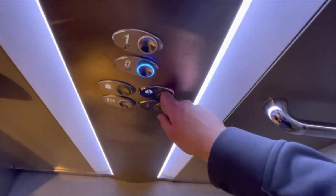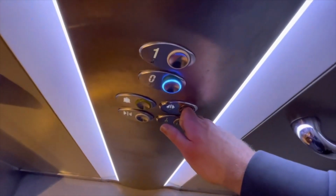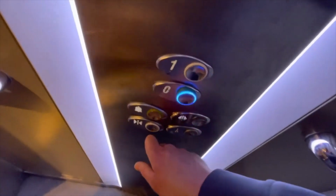Hello, you going down? Yeah. Don't worry. Thank you. Just like the lifts, I'll do. This door.